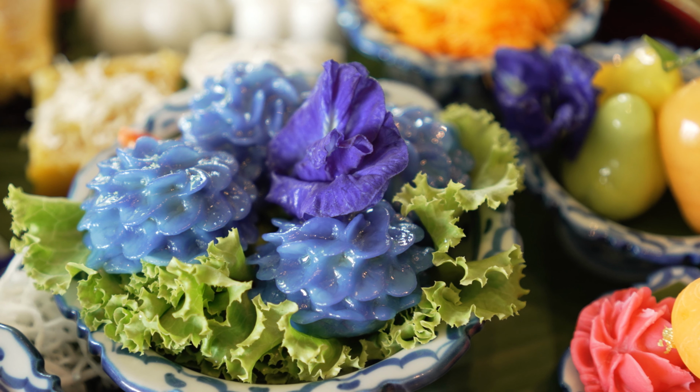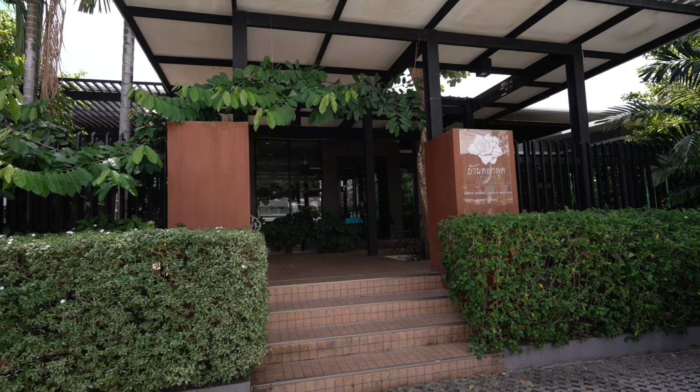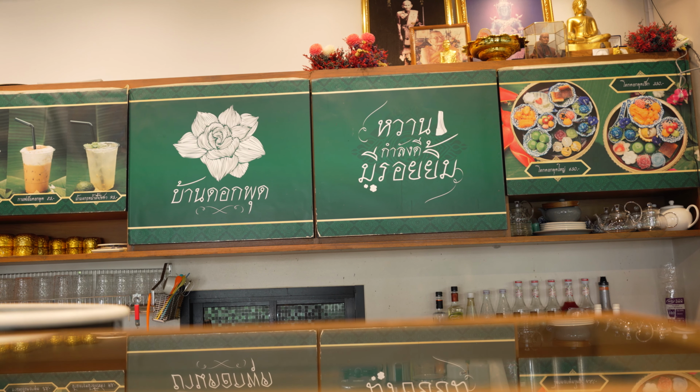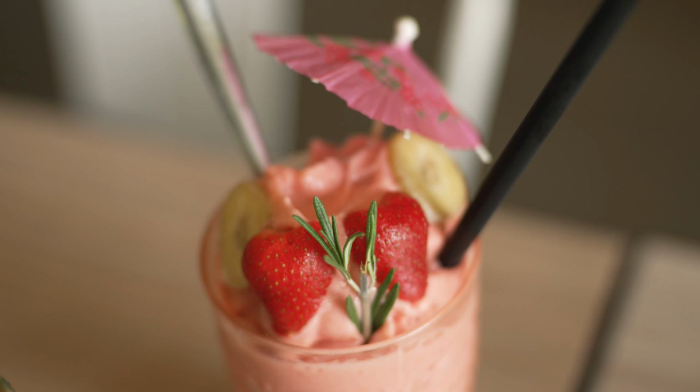Yeah. If you're keen to try some traditional Thailand desserts, then this is definitely the place to come. You get to avoid your typical mango sticky rice that you see everywhere in Thailand and get a way more authentic experience. If you're staying in central Bangkok around the touristy areas, it's definitely a bit of a journey to get out here because it's a 30 to 40 minute taxi ride, but it's definitely worth the trip.